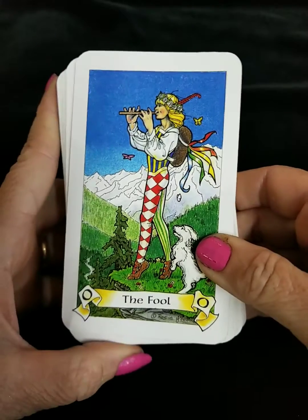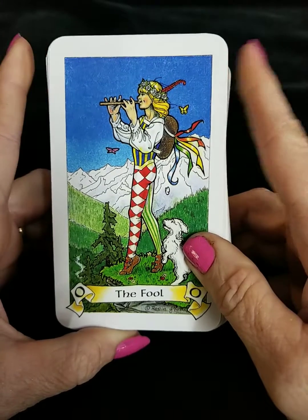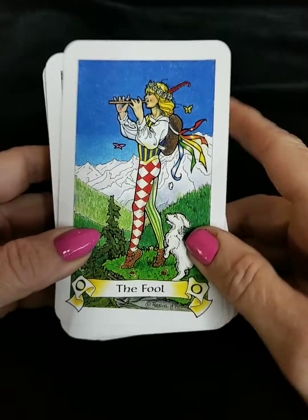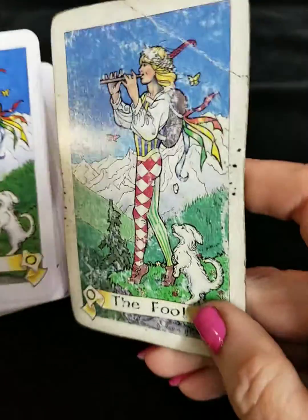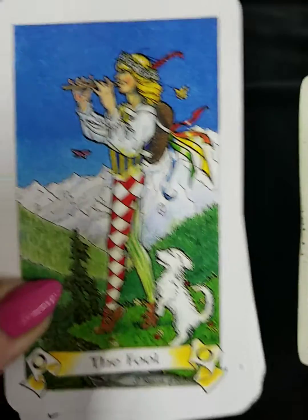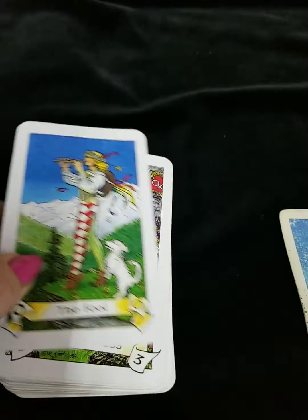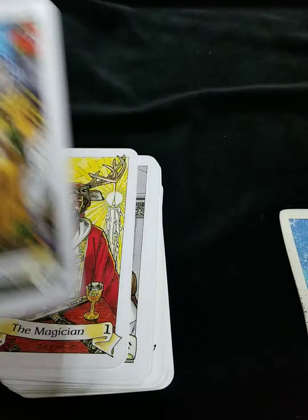Robin Wood's tarot deck came out in 1991, and I have been using it since then. This is a new deck. I'd like you to look at the difference between the deck that I use in my professional tarot reading business and the one that I am actually showing on camera. They have seen a lot of wear and tear, but they're actually still just as beautiful, even aged, as they look.